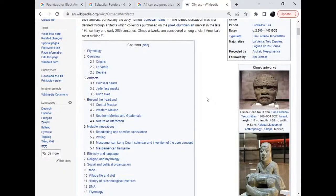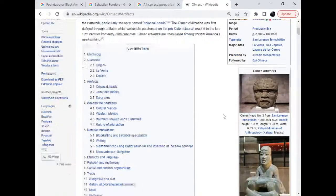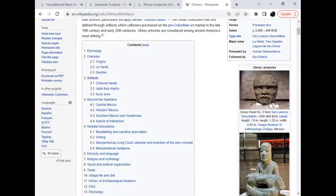Now, let's be clear. Most of the Olmec heads are not destroyed. They're not mutilated. And the Olmec heads are the prominent discoveries of the Olmec civilization, by far. They were just discovered in like 1939, something like that, 1938. Recent discoveries. But here you have one. As soon as you scroll down, you have one. Now, this is a tactic of these racists, because as you can see, it's small, it's only one, and it's mutilated.